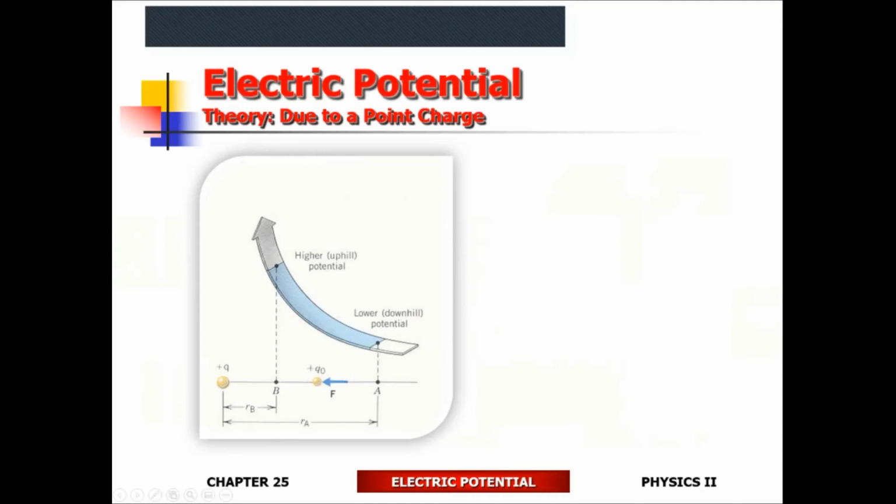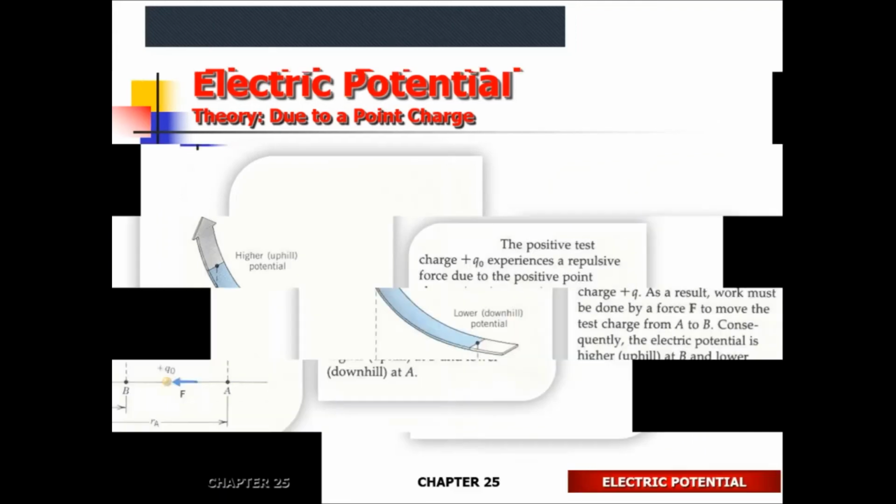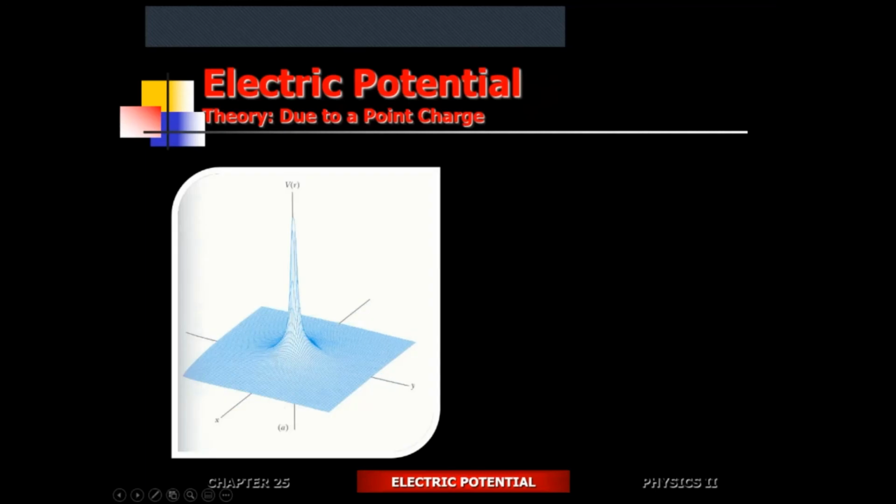If it's a positive charge, it's like climbing up a hill. A positive charge is going to give you a positive potential, which means that if you bring a positive charge near, you have to apply more and more force. It's going to be more and more difficult. From a gravitational perspective, it's going to feel like climbing up a hill. That's what it means. So the positive charge is going to give you a positive voltage. So this is a high voltage, high potential region. The gravitational analogy is going to be a hill.